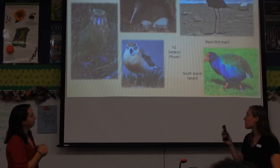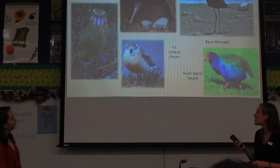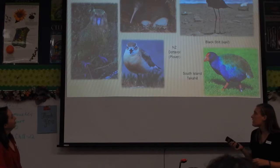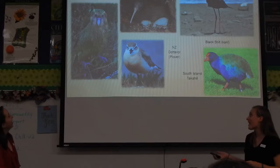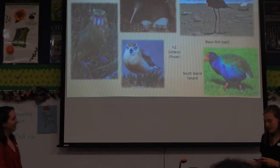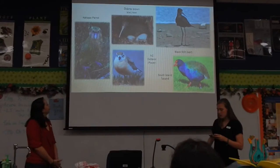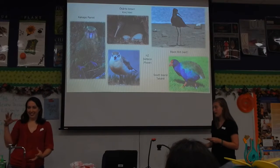So here are some of the other birds that are endangered along with the rangiora. I'm going to use this little pointer. This guy over here, he's the kakapo parrot. That's hard to say. And its name means owl-faced soft feather. And he's really big actually. It's the world's only flightless parrot.